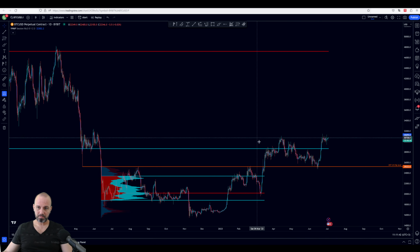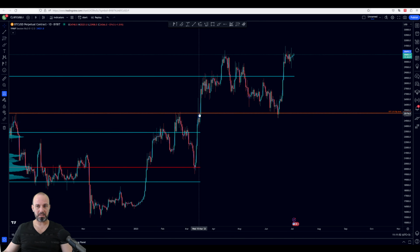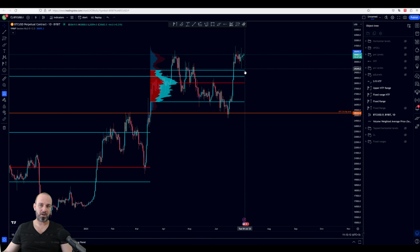So in this section of the chart, we do have this range breaking to the upside. Very nice high time frame SNR flip level, but other than that, the price is actually creating a range right now. So everything that's above this level, the 25,222, so basically the 25k area, we can consider that a range.